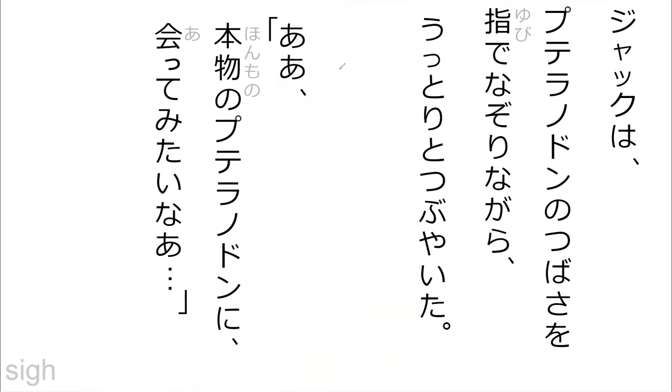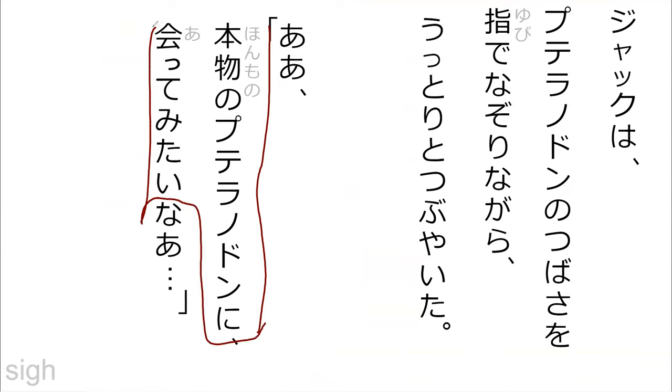So what does 本物プテラドンに会ってみたい mean? It means, I want to meet a dinosaur, kind of, or well, the pterodactyl. Exactly. And honmono here means a genuine, like the actual thing.